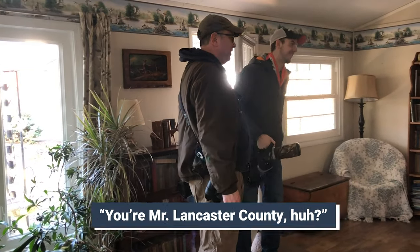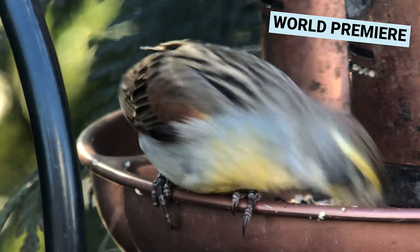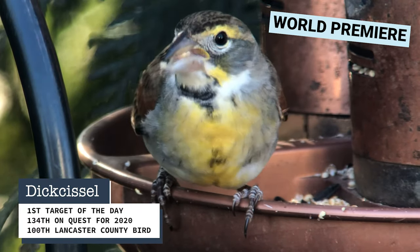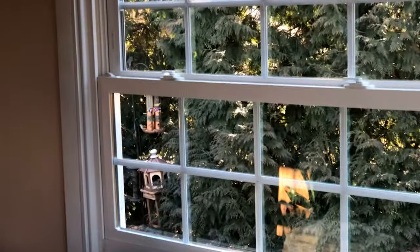Hi. Hey, Mr. Lancaster County, huh? Did someone say that? And now, for the world premiere of our first target species of the day and my 100th all-time Lancaster County species, the Dickcissel. Right here at the bird feeder, right out the window, here in Lancaster.